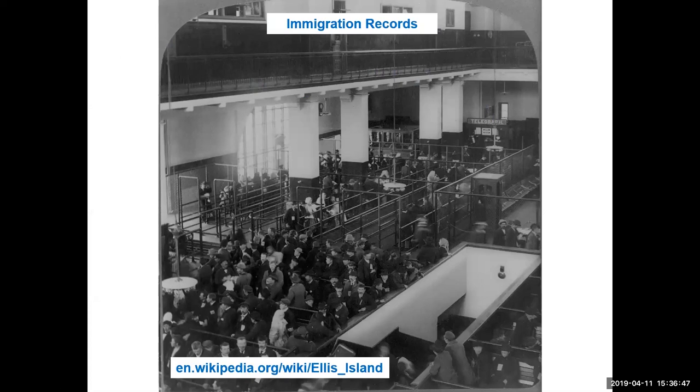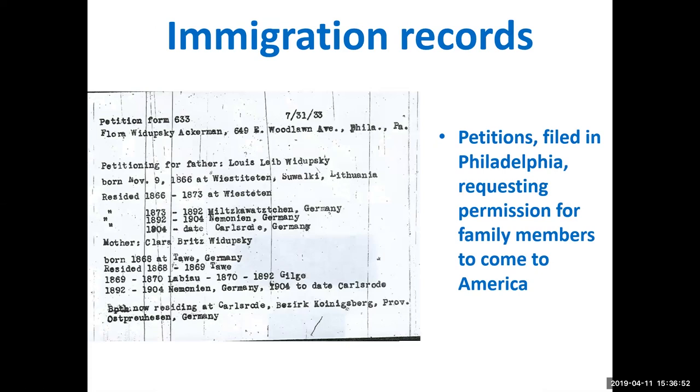Immigration records. This is a beautiful record. If you have Jewish family coming out of Philadelphia, once they acquired citizenship, they had the ability to petition for other family members to come over. So this person, Flora Witpupski Ackerman, in 1933, petitioned for her father, Louis Lieb Wadupski, and it gives his date of birth and where he was born. And then she had to account for every day in his life from his birth till the current date.